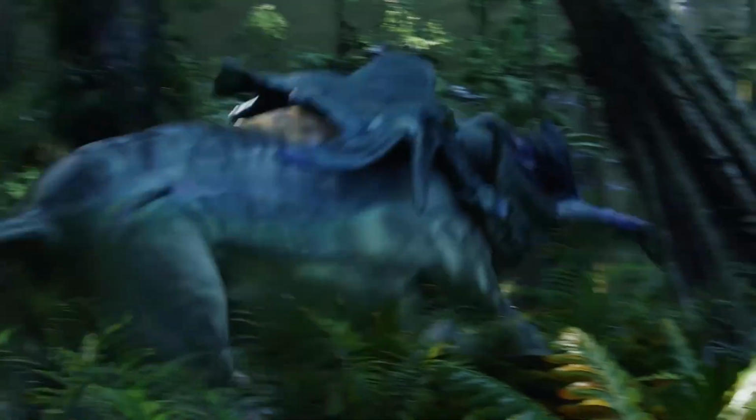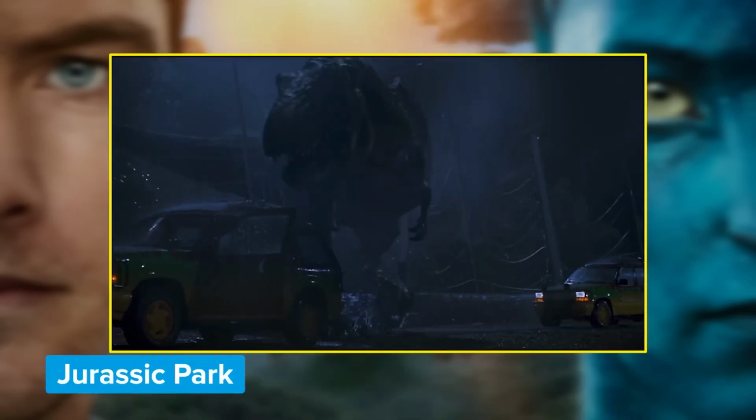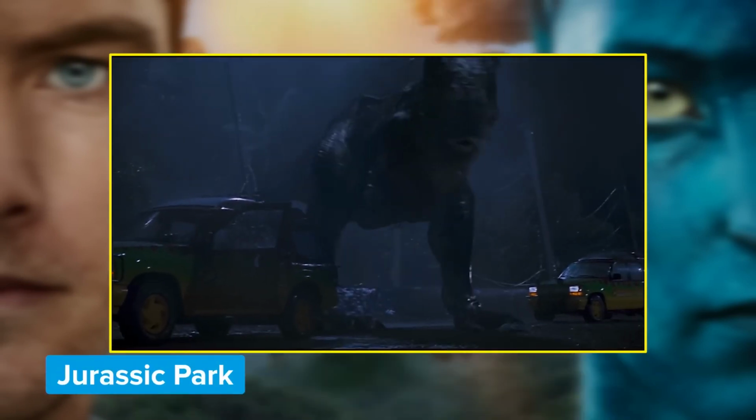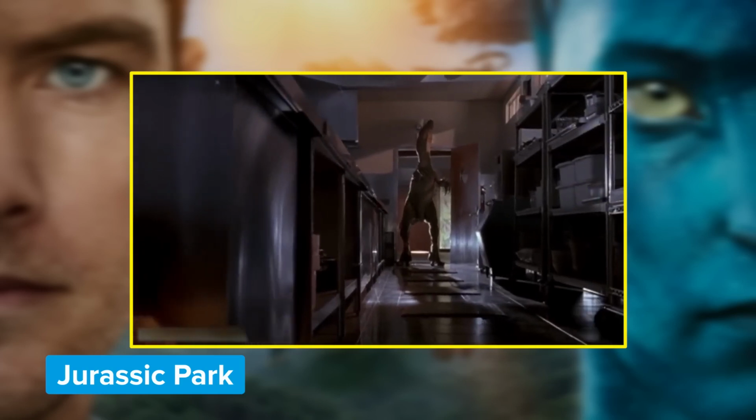If they sound familiar, it's because the sound effects used for these otherworldly animals are recycled from another groundbreaking creature feature, Jurassic Park. The Thanator's roar was taken from the T-Rex, while the Palulukan barks are Velociraptor sound samples.